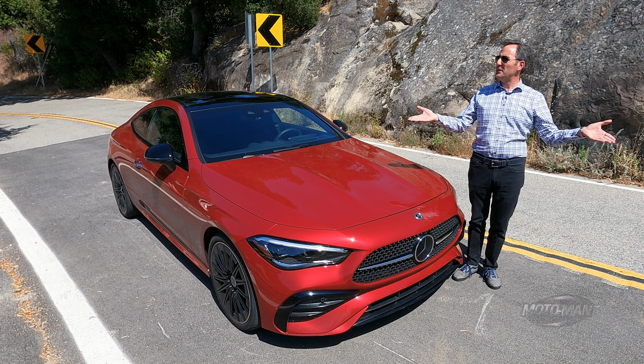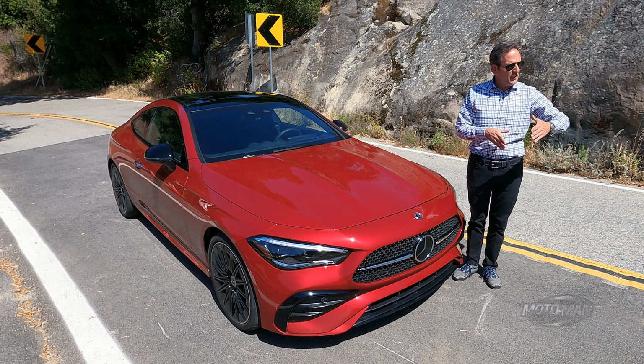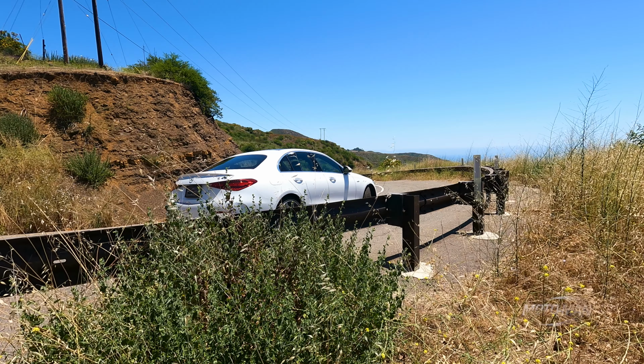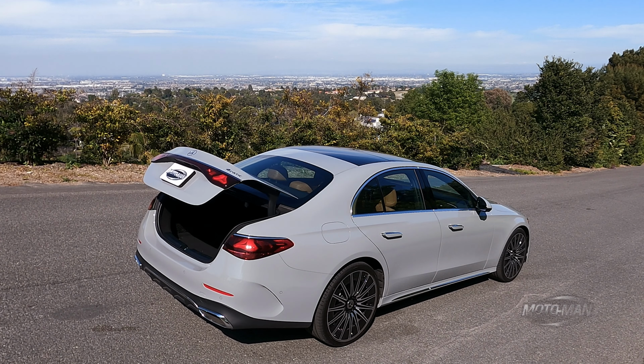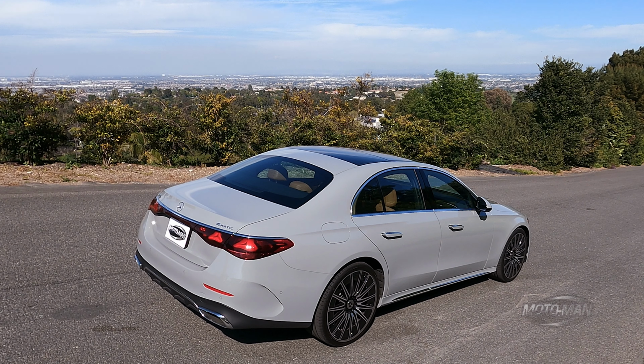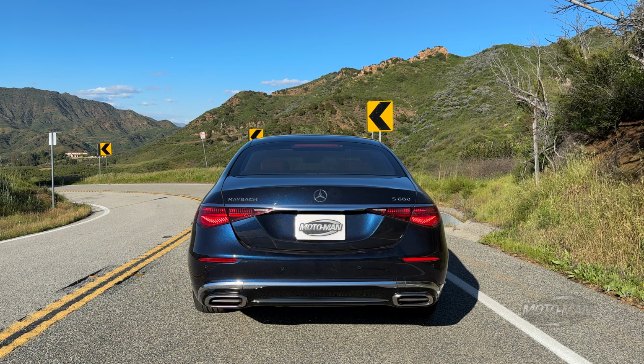CLE, what the hell does that mean? If you follow the soup that is Mercedes-Benz nomenclature, C generally translates to the smaller rear-wheel drive architecture, and E translates to the mid-size rear-wheel drive architecture. Historically, L meant longa, meaning long, longer, bigger, however you want to put it.